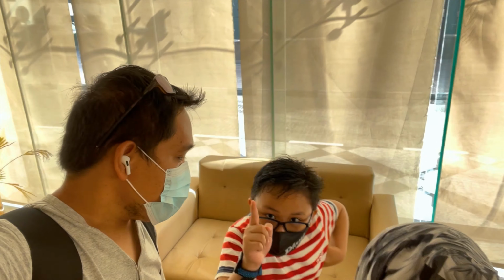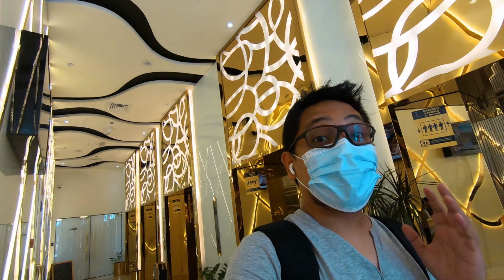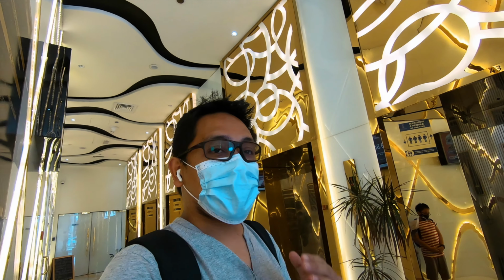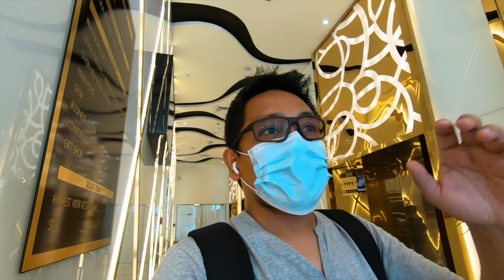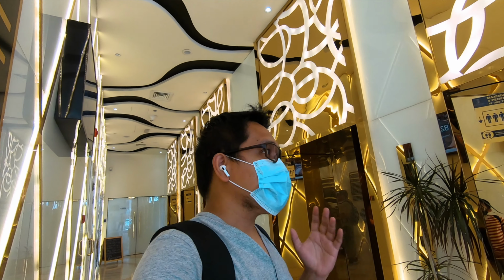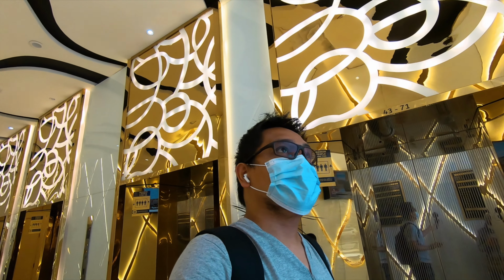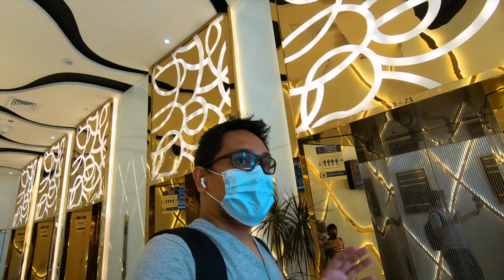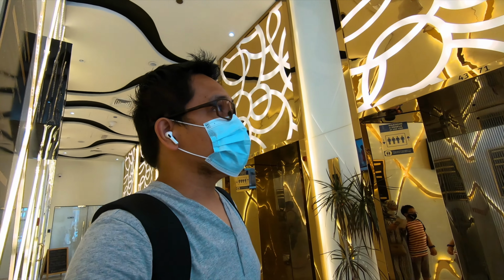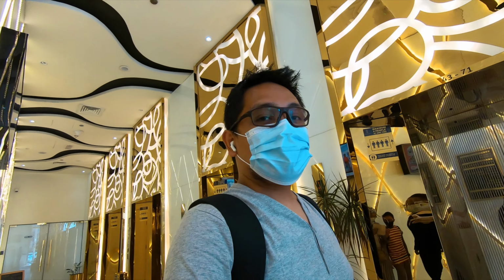Not 7,000, 700 rooms. So the design of this hotel is, just by the color, really gold. It looks like it's attached to Arabian culture, the moment you enter. That's what the hotel adapted. The color, the design, it's Middle Eastern, the way this hotel is designed. It's a nice experience, guys.